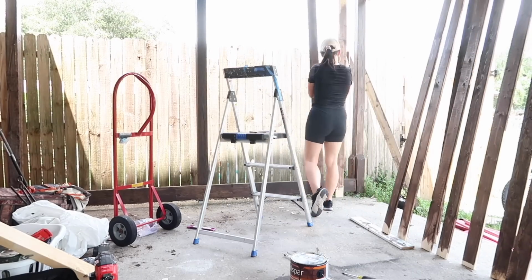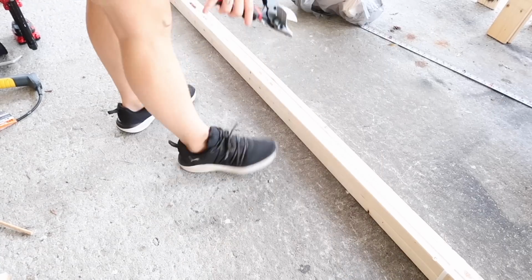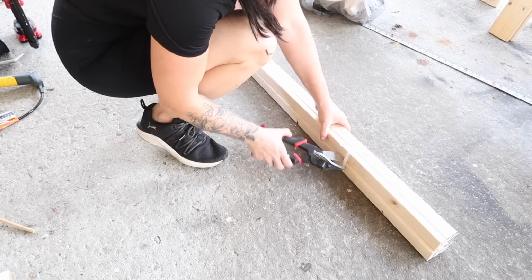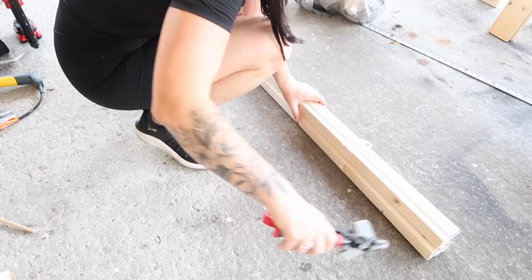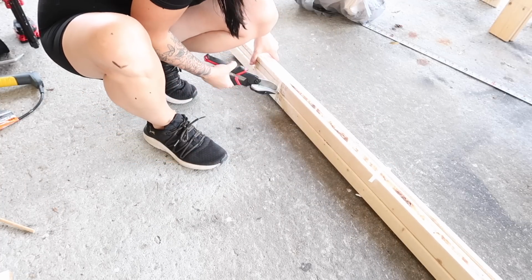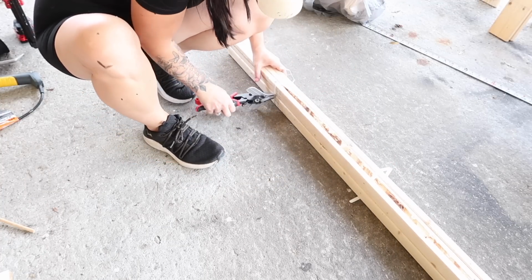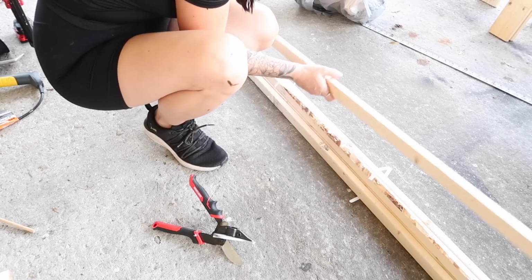Now looking back, I wish I would have just powered through it, but I kept stopping and then standing back and then just being critical. And it's important to just finish through before you make the final judgment call, especially on a project like this where it just looks worse before it looks better.